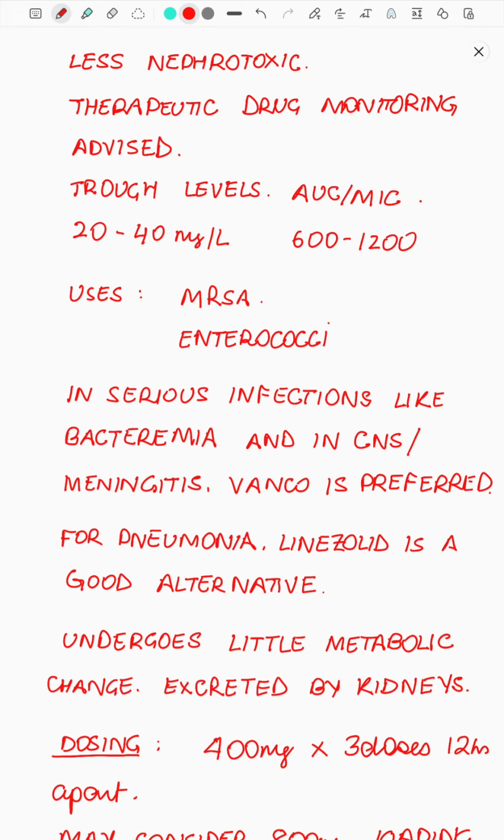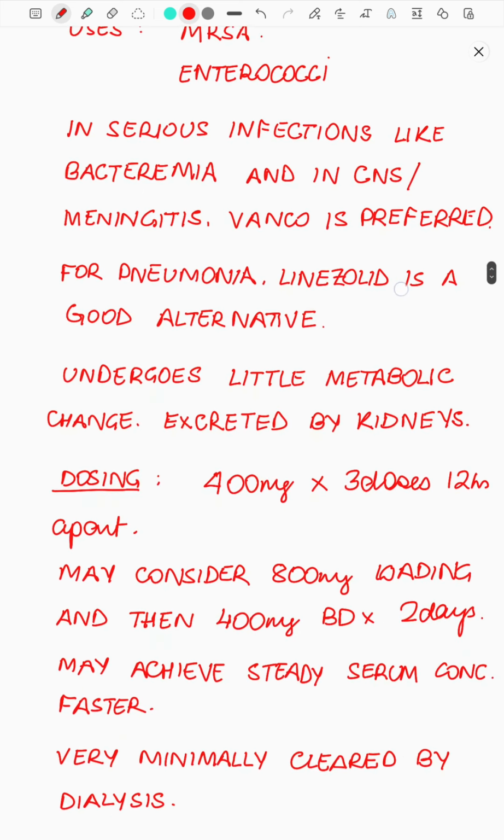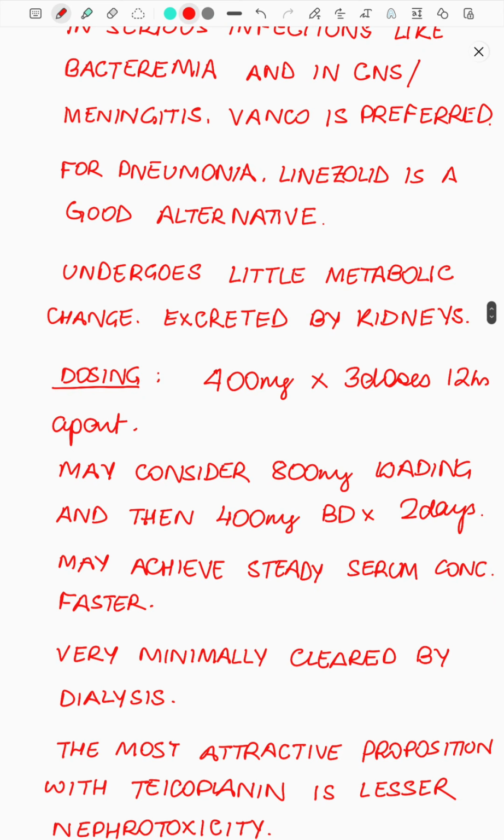There it has consistently scored better than teicoplanin. In all other conditions, teicoplanin may be considered as an alternative. For pneumonia, linezolid would be one option we should always consider. It undergoes little metabolic change and is excreted by the kidneys.